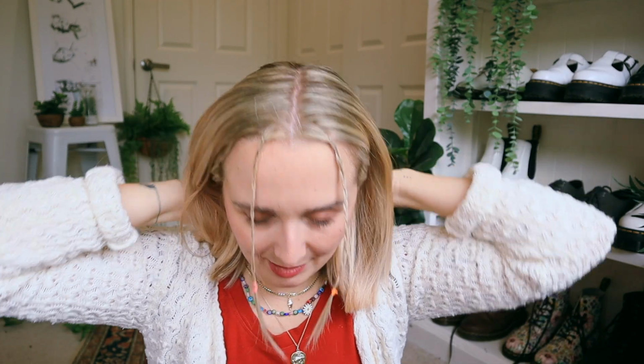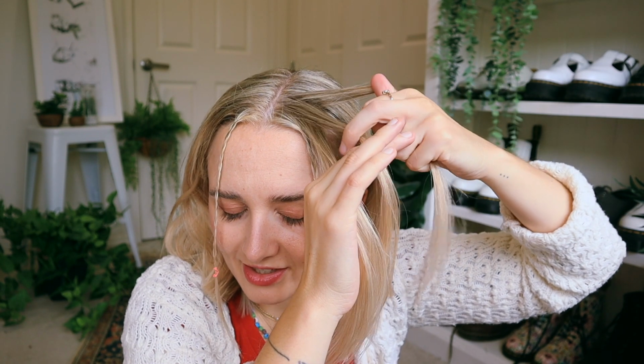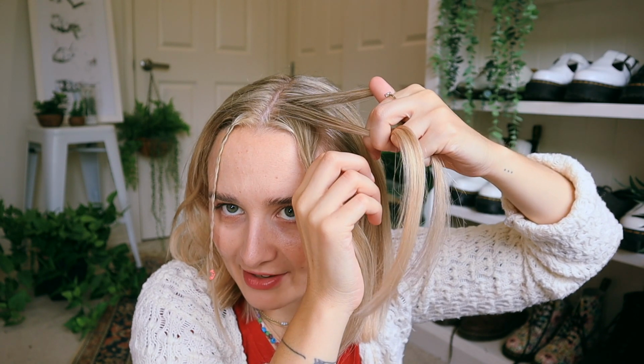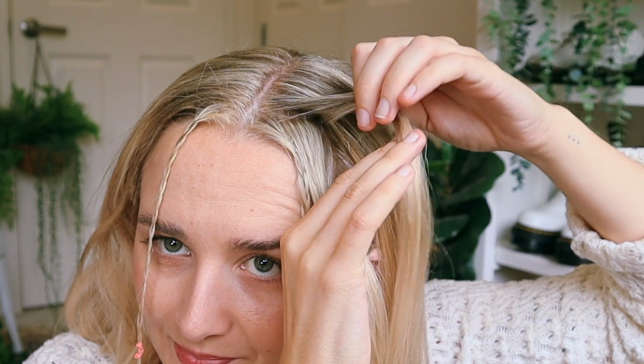Lastly is a braid. And we're gonna separate the hair into 3. I like to do the under style, which is making the braids pop out at the top. But you can also do the over style and it will kind of blend your braids into your hair. So you just grab one from the side. I'm gonna go this one first and pull it to the middle. And do the same on the other side.